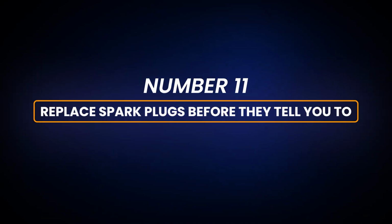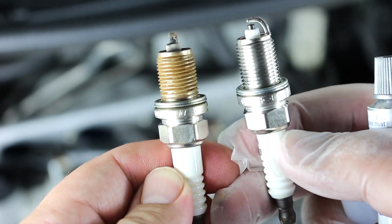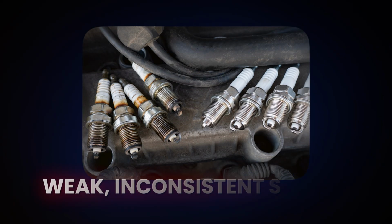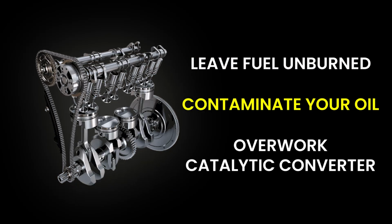Number 11. Replace spark plugs before they tell you to. Spark plugs are like the bullets in your engine's combustion chambers. Fresh plugs create a strong, clean spark that ignites the fuel mixture completely. Old plugs create weak, inconsistent sparks that leave fuel unburned, contaminate your oil, and overwork your catalytic converter.